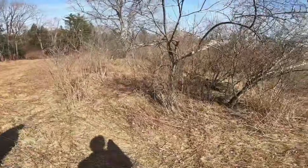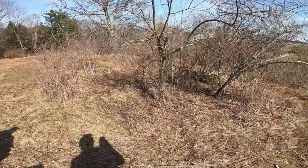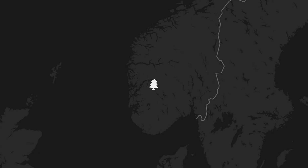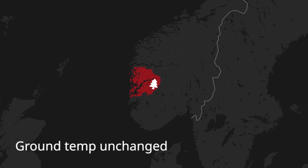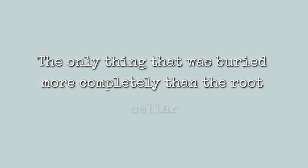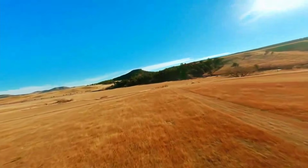The room is still there, in the hillside behind where your barn would be, or in the north side of your yard, or beneath your garage floor. The earth has not changed. The physics have not changed. The ground temperature in your county is the same as it was when the Norse farmers dug their first jordkjeller into the side of a Norwegian hill 1,000 years ago. It is waiting. The only thing that was buried more completely than the root cellar was the knowledge of how to build one. And now you have that knowledge back. What you do with it is entirely up to you.